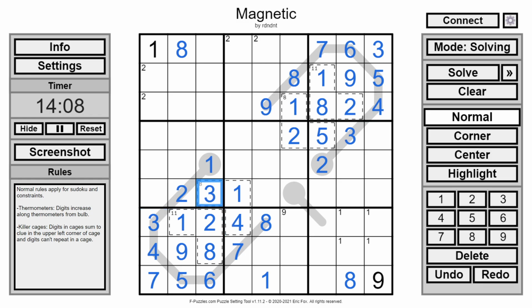Let's get rid of Notepad now that we don't need it. We have no more cages, so we don't have to worry about that. Oh, we have a 2 here, looking over at these 2 pencil marks. So with these 3 2s, we can put a 2 here. We can't figure out this quite yet. That's fine. Neither of these can be 1 because of this 1 over here.